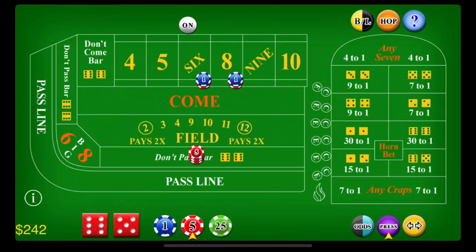11. Man, look at those 11s. 10. Easy 10. 10 again. 3, 4. No more. All right, still made a couple bucks. Let's go ahead, place that 6 and that 8. 8, the easy way.